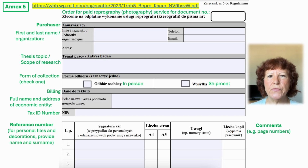Okay, on to Annex 5 now. And again, the URL for this form is up here at the top of the page. This is called an order for paid reprography, which is taking a photograph or scanning a document that's located in the archive. So the fields here are that they want to know all about the purchaser, so that's you. They want to know your first and last name and the name of your organisation, if there is one. You need to put in your telephone number and email and your physical address.